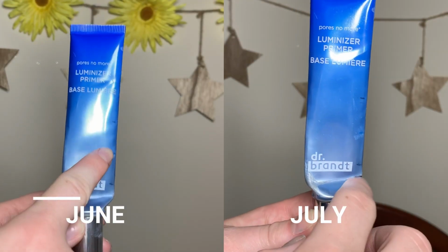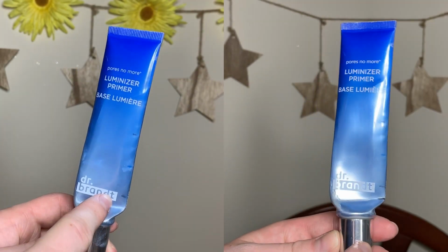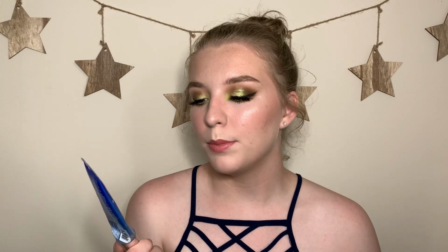I've also been skipping my Dr. Brandt Luminizer Primer. Part of me, I think, is skipping this because it's almost gone, and I know that I'm not going to rebuy it once it's almost gone, and I really do enjoy this primer. But part of me is also just lazy because I get up for work with just the right amount of time to get ready. I don't like to get up for work early. I like to sleep in. And this primer is kind of an unnecessary step I've been feeling lately because I feel like my moisturizer is priming my skin well enough. So I've been skipping this one lately, but I did make a little bit of progress anyways.